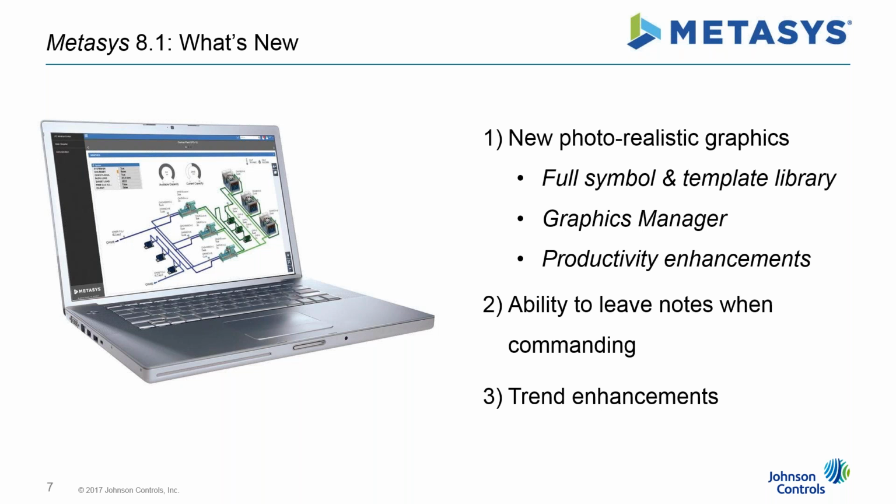With Metasys 8.1, we're rolling out a brand new graphics package. This includes a full-blown symbol library and template library so that you can get started building graphics very quickly. We've gone with more of a photorealistic graphic in our template, so you'll see a lot of enhancements to the symbols and the templates themselves to make them look more visually appealing, attractive, and with better animations.